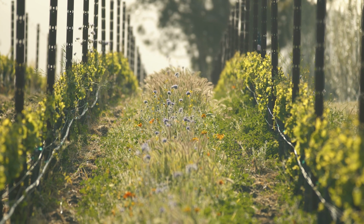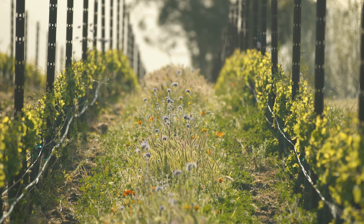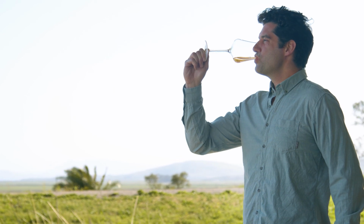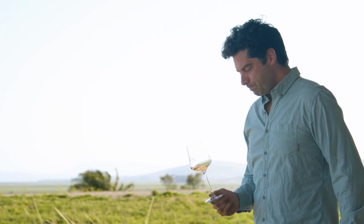And now that spring's here in Carneros, I'm really excited that everyone who comes to visit is going to start their day off with a glass of our 2020 Rosé. This will be our 20th anniversary at Donham, and it will be my 10th vintage as winemaker, so I think it's a really cool time to come out and look forward to seeing you here.